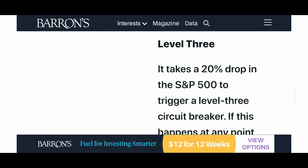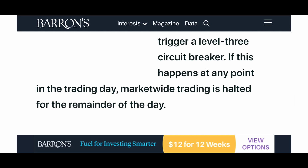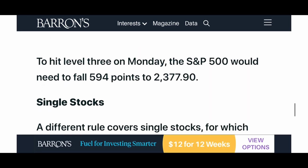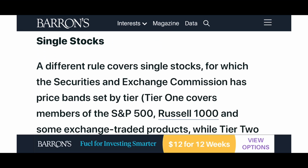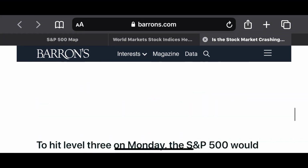Okay, level 3. It takes a 20% drop in the S&P 500 to trigger the next level circuit breaker. If this happens at any point in the trading day, market-wide trading is halted for the remainder of the day. So the circuit breakers only break at certain times, and certain stocks require halting too. They have a different little set of circuit breakers.